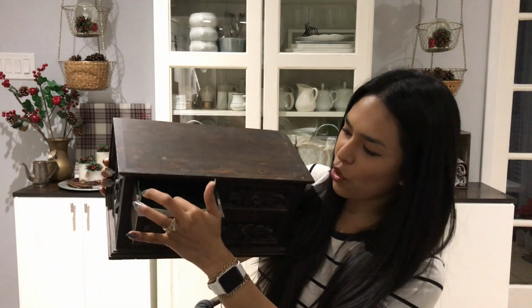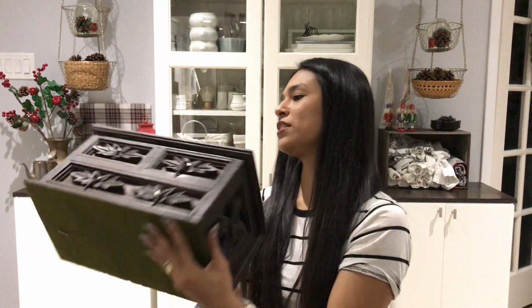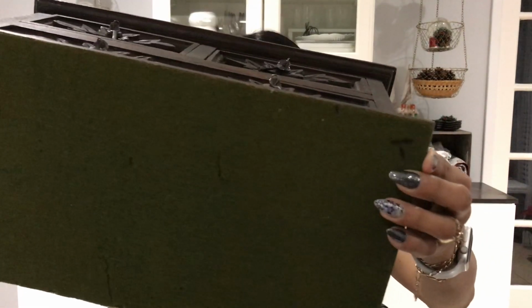And you can see they have like the old suede paper lining. So nice. And then you can see the price here on the bottom was $1. Now that was an amazing find. That was beautiful. Okay, so moving on.